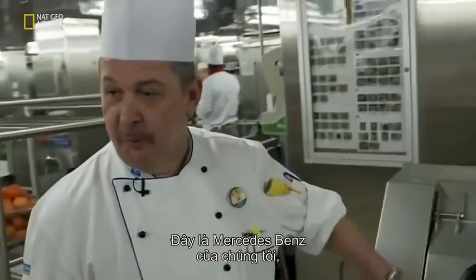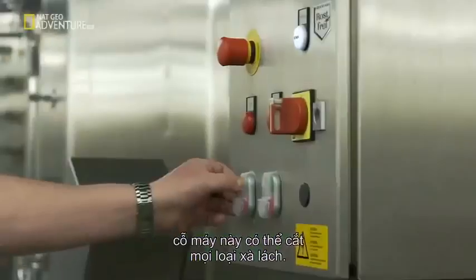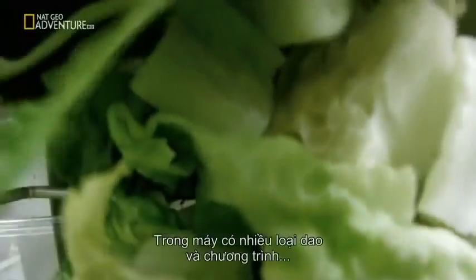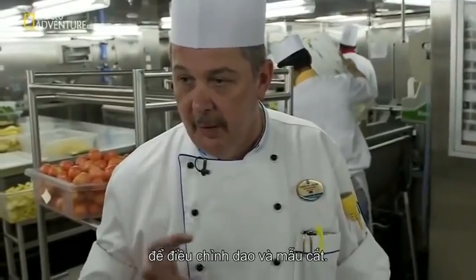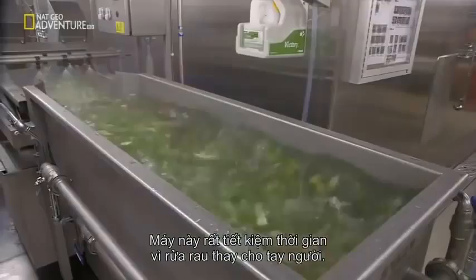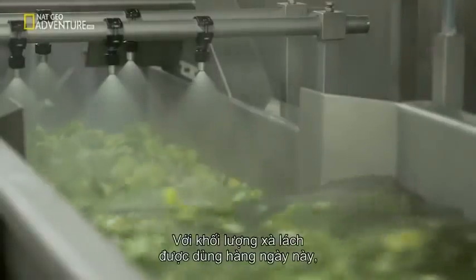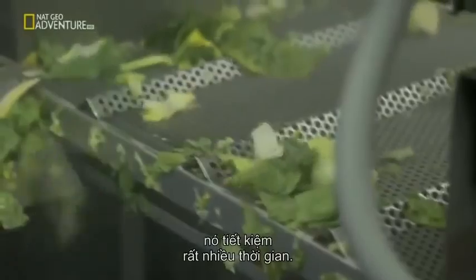This is our Mercedes-Benz. With this machine, you can cut every type of lettuce. We have different knives and different programs inside to adjust the knife and the cuttings. It saves a lot of time. Instead of washing it by hand, the machine is doing it. For the amount of lettuce we're using on a daily basis, it would be very time consuming.